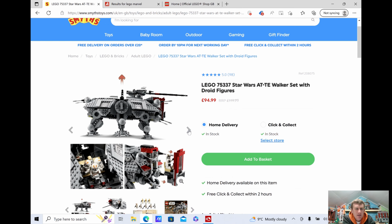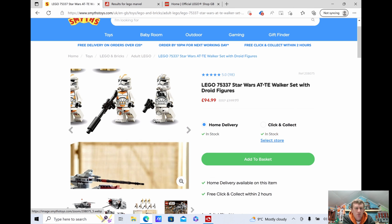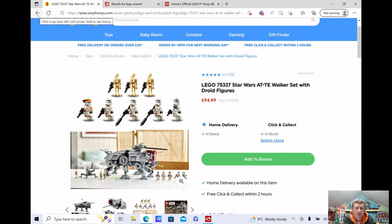Does it give us the minifigures on this website? So there you go. That's a better look at all of the minifigures, and you can just see they've got some really cool torso prints on all of those, and you've got those 3 happy chappies up at the top as well. So again, if it's something you're thinking of getting for the AT-ET Walker set, then £94.99 potentially might be the best place to get it for this weekend.